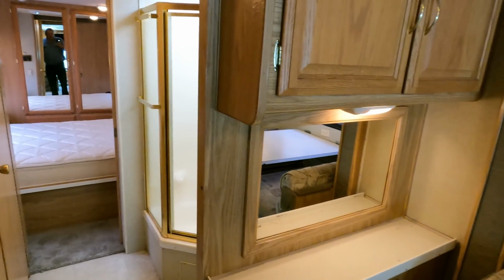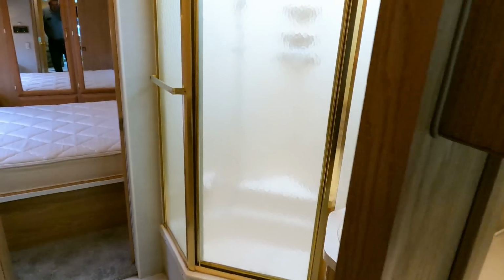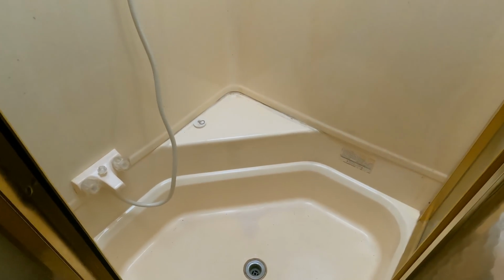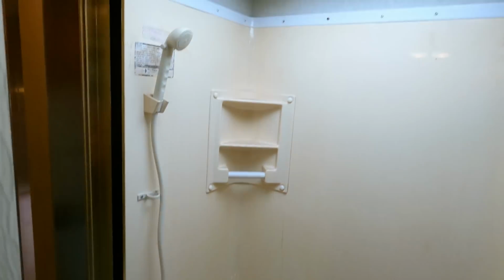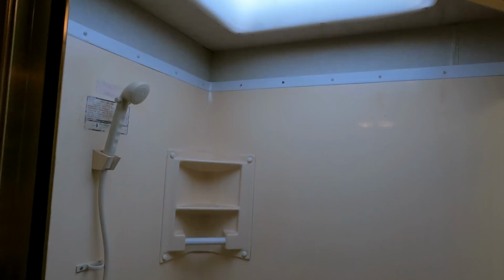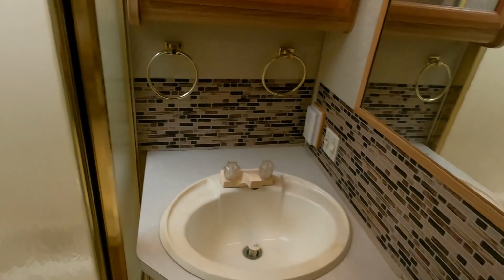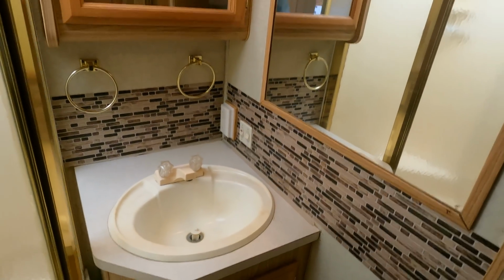Little area right here. Walk-through bathroom, which is kind of a trademark of the 36S. And you've got a shower. Little tub in the bottom of it for kids or something. And you can see it has bleached a little bit yellow from over the decades of UV rays coming in the skylight. But you can see, guys, no sagging, no water stains around the skylight. Sticker's still in decent shape. Looks like they've added a little decorative backsplash here and there.